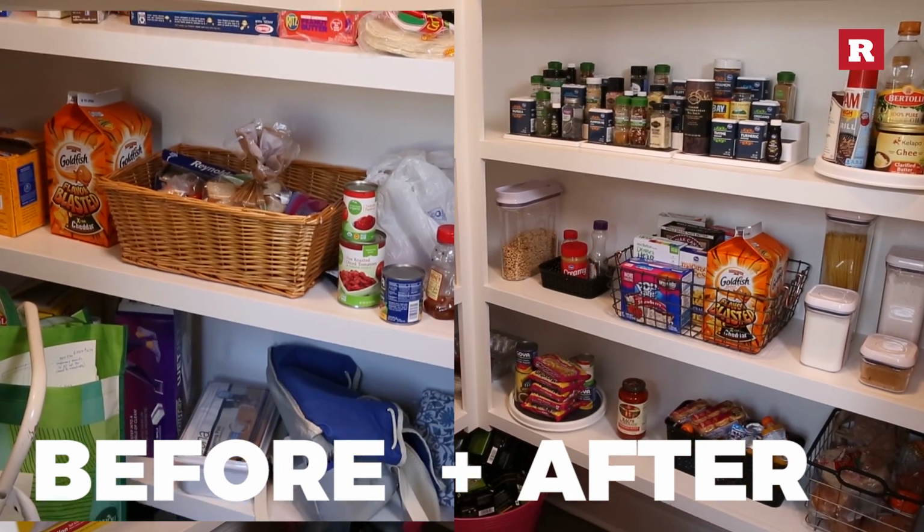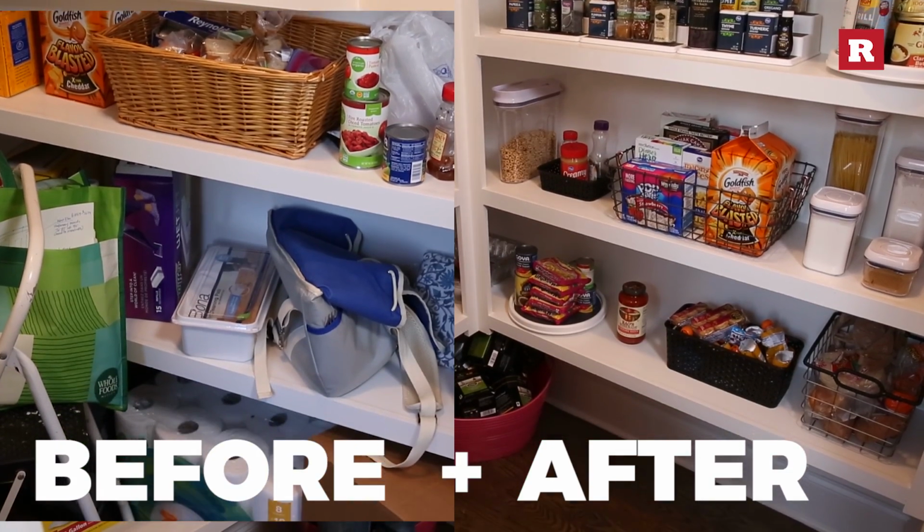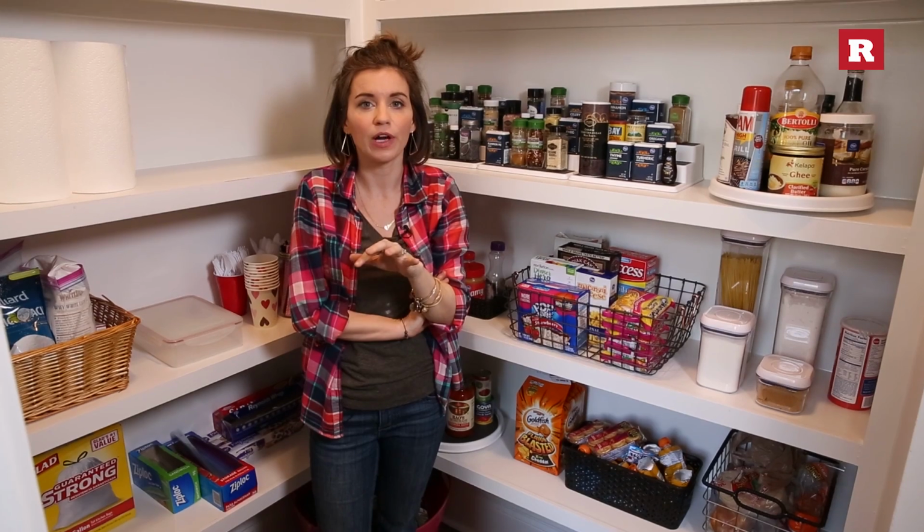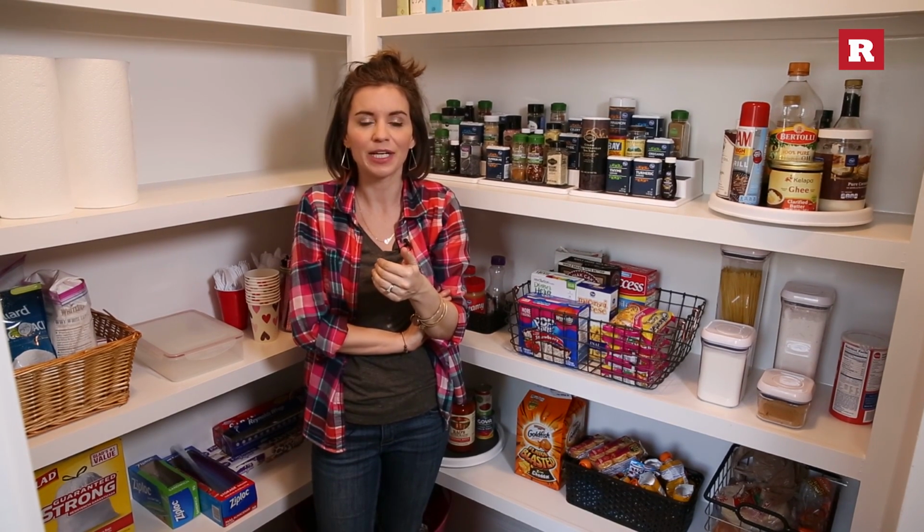Okay, so here's the deal. I'm obsessed with an organized space. I feel very calm now. When I come around the corner, I'm gonna feel soothed, and I hope you feel soothed.